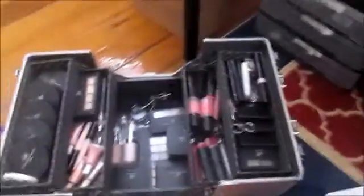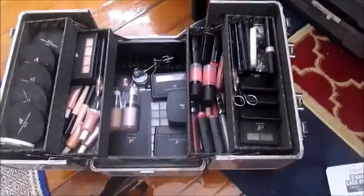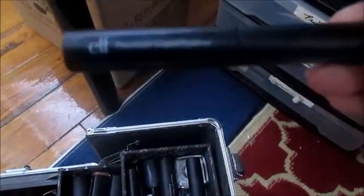So if you're interested in seeing my kit, I'll be more than happy to show you. Just give me one moment so I can get all of this together. Okay, so this is my kit that has only E.L.F. products in it. So in the kit I have everything from eyebrow to, they have great gel liners. I forgot to show this earlier in the video. This precision eyeliner is amazing. Everyone needs this precision eyeliner.